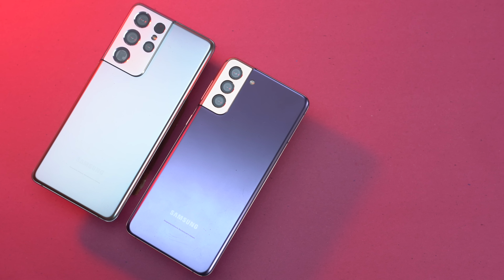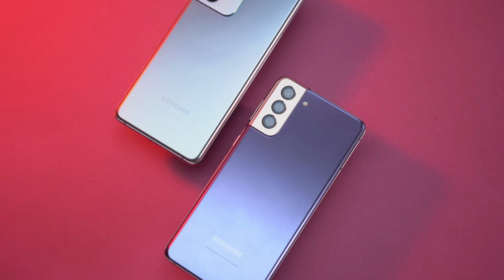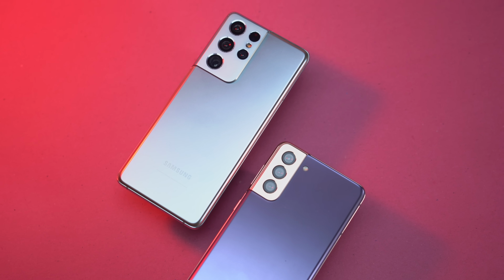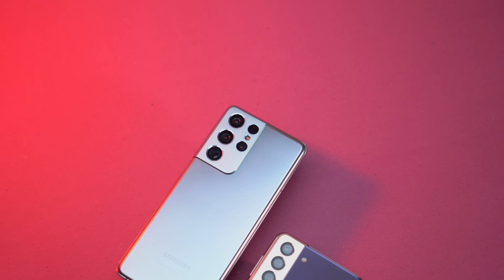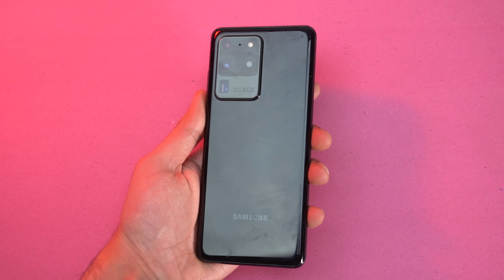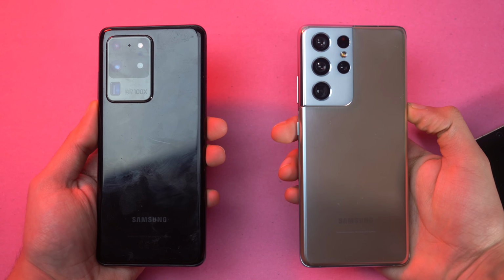So looking at the S21 series, it definitely feels like Samsung has done what I wanted to see: a flagship lineup that's not crazy on the price like last time. The S21 Ultra is the cheapest Ultra phone we ever had from Samsung, starting at $1199 for the 128GB option. It's $200 cheaper than the S20 Ultra. Without that crazy marketing, it definitely speaks volumes.